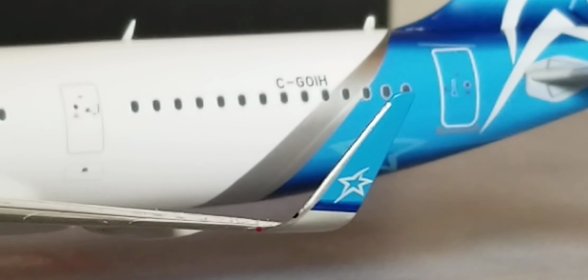Then let's look at the airline's corporate logo displayed on the Sharklet wingtip device you see here. This is actually the corporate logo of Air Transat, which is actually known as the star symbol, which is recognized as the emblem of transit, as it symbolizes how vacation brightens our everyday lives, as this particular logo can also be visibly seen inside the Sharklet. I'm gonna show you that now.